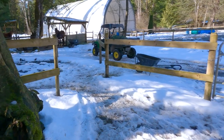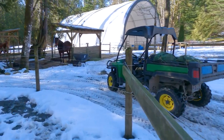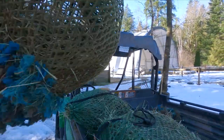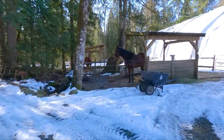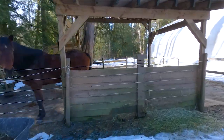Luke's calling out. Let's go get him. He usually calls out when I come down here. He's one of three horses that use their voice an awful lot. Next bag. And sometimes Ronnie does too. Well, mostly it's Luke.